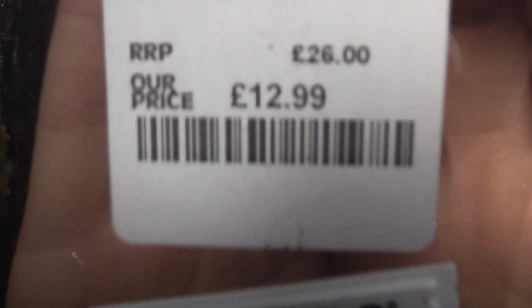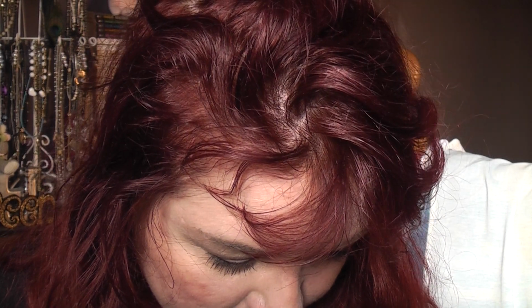This is the Dangerous palette. And I left it in the packaging to show you. And it was originally £26 and it was £12.99, which I thought was a fantastic saving. It's got a primer potion in, and this is in Greed. Now I've never used this one. It's in a gold sort of packaging. It's in the old style packaging because obviously they've changed the way they do the primer potions now.